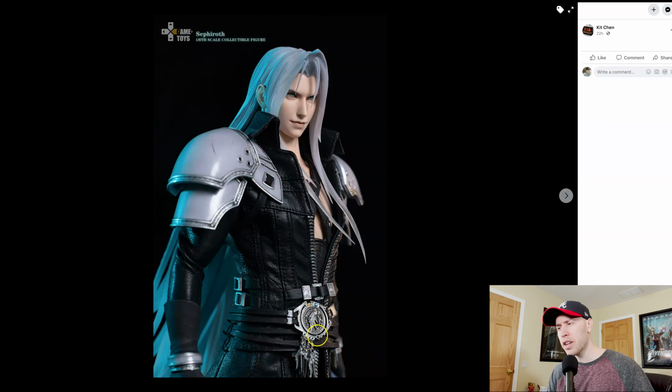And guys, look at the detail in the outfit here. Look at the symbol that he has in his outfit. He has everything about the leather straps here. The shoulder pads are supposedly magnetic, which we're going to get into. So that's going to be a little bit interesting. Hopefully those will last long term. But the bracers here, everything about the tailoring looks very smooth.